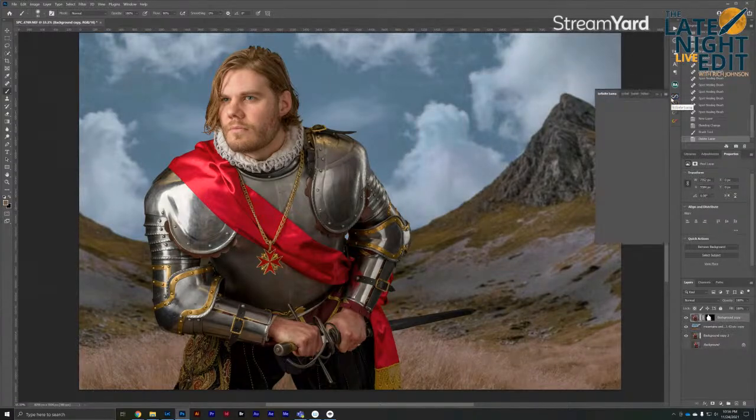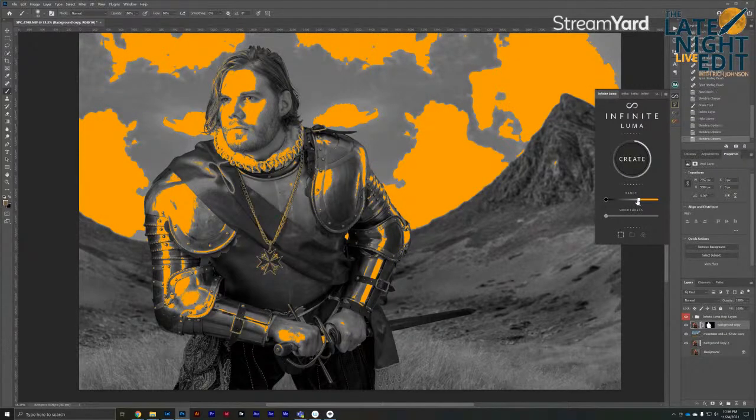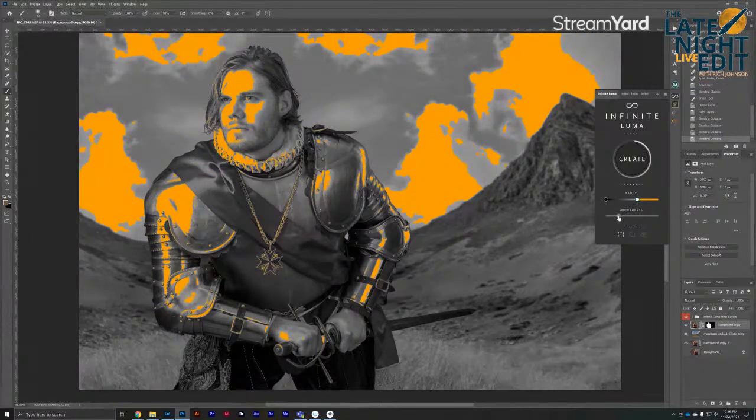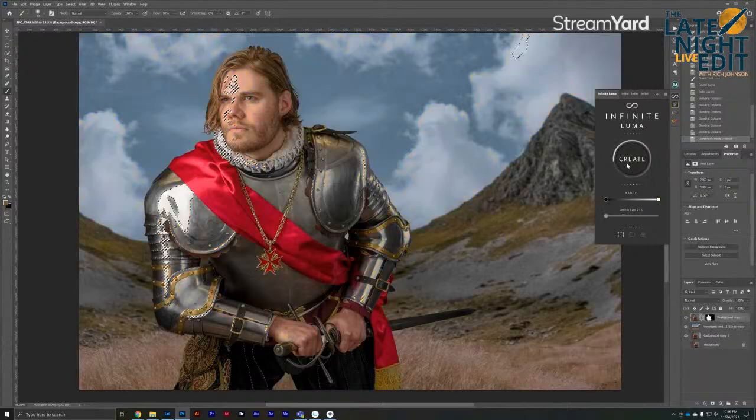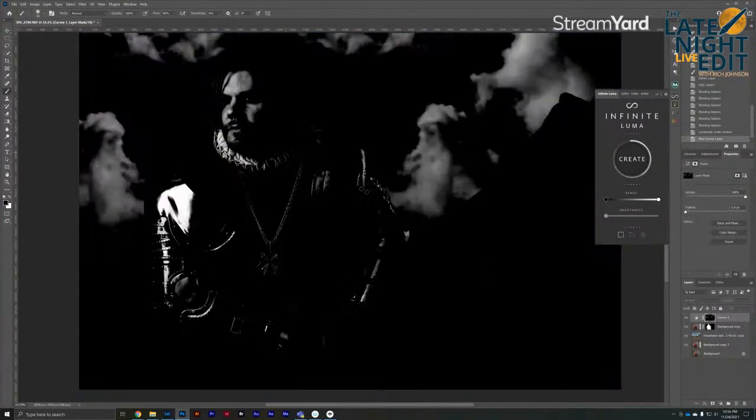Next, I'm going to go to the Infinite Luma, and I'm going to create a luminosity mask. That's going to highlight some of Ryan's face, probably right around there. I want to hit a smooth on it so it breaks down the harsh edges on that. Then we're going to go curves with that selection. And now I have a pretty solid mask here that gives me all my highlights.